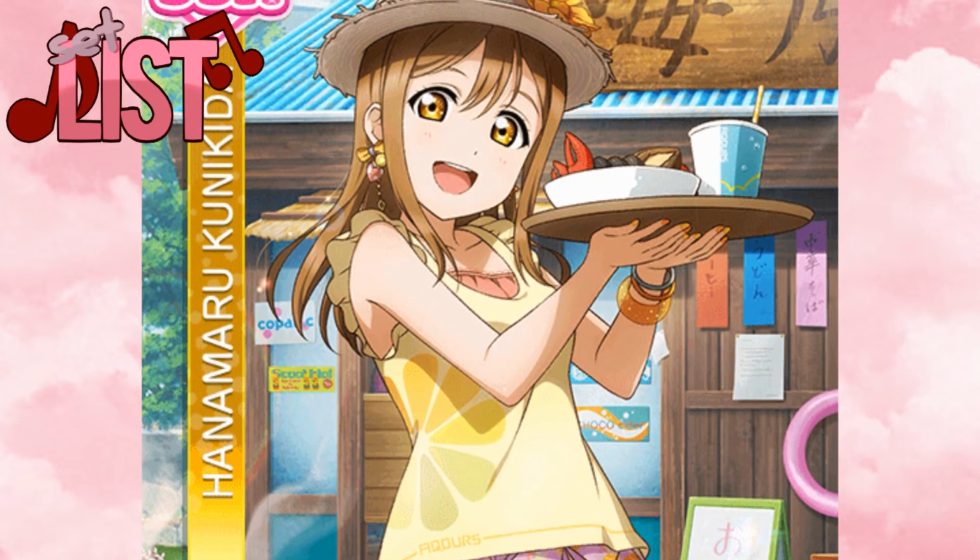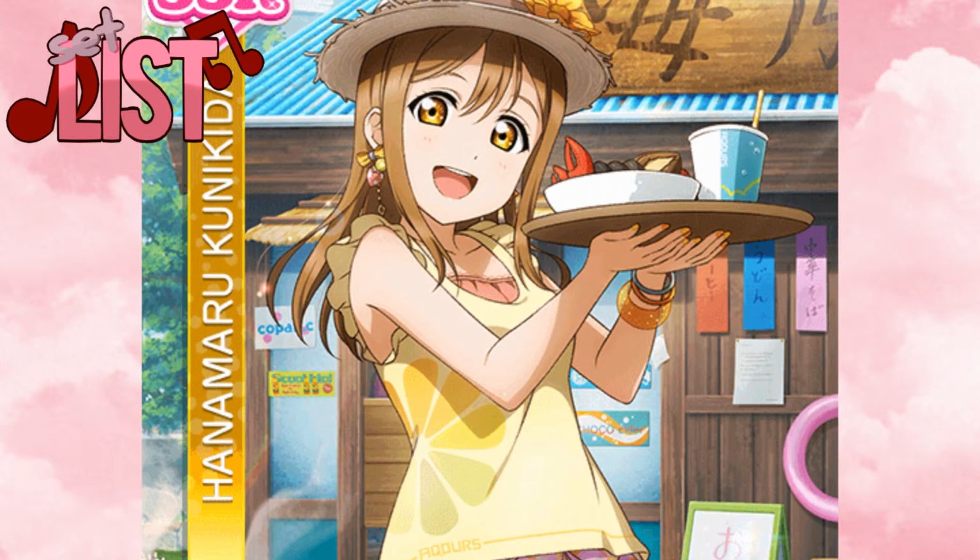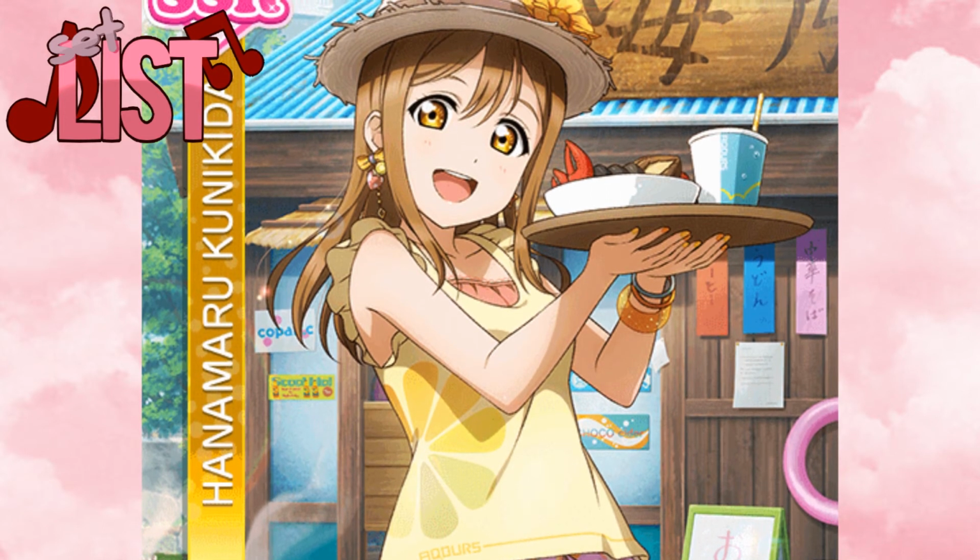What are these girls doing? They are sat out in the sun. They need to be wearing hats. This is not good. What are you doing, Klab? You're going to give all of your idols sunstroke.